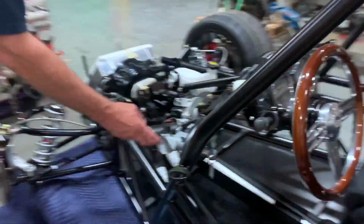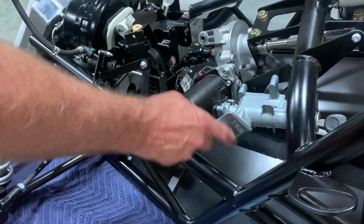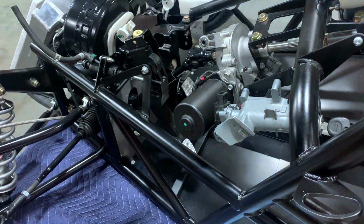Another thing, when people were putting it together, and I didn't see anything on the video originally there, but you do need to cut this housing off, and this is some tough stuff. I'll say that.